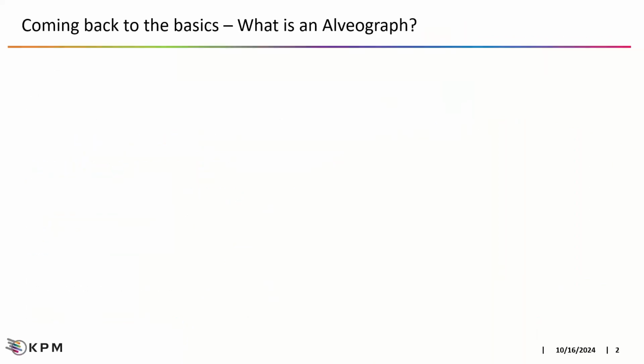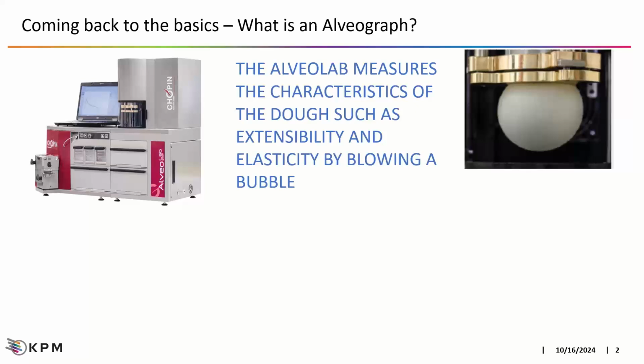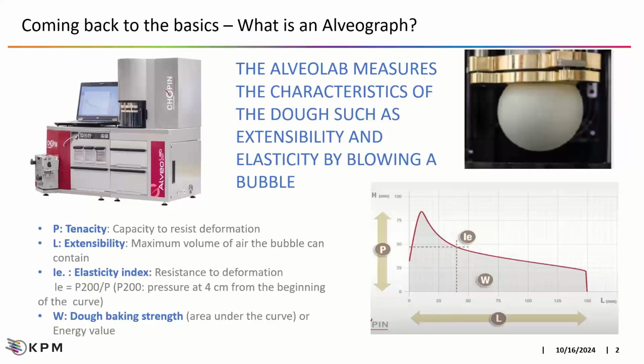So coming back first to the very basics of what an Alveograph is. An Alveograph is an instrument that will measure the rheological characteristics of a bubble of dough. So what we do is that we blow a bubble of dough. This is a very empirical method to start with, but by measuring the evolution of the pressure of the dough inside the bubble, we are able to draw different parameters such as the tenacity of the dough, its extensibility, its elasticity, the way it resists deformation, and a global value that is very well used around the world, the baking strength, the W value, which is the area under the curve.